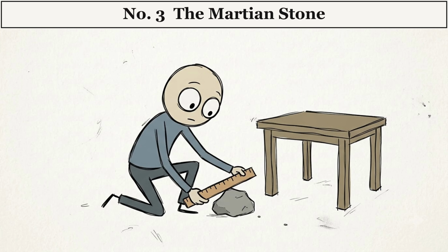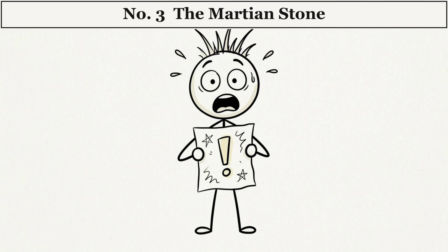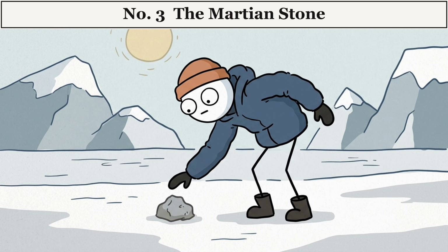It weighed 1.9 kilograms. It was roughly the size of a potato. NASA scientists were now suggesting it might contain traces of life from Mars. A sentence like that can shift an entire field. Not just Antarctic geology, not just Mars science. A stone lying on Antarctic ice was suddenly being discussed as evidence in the case for life beyond Earth.